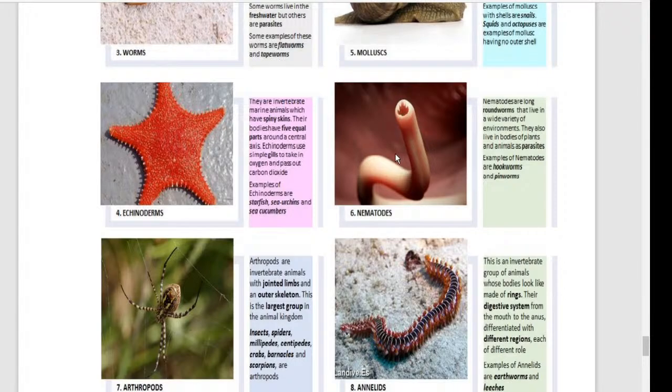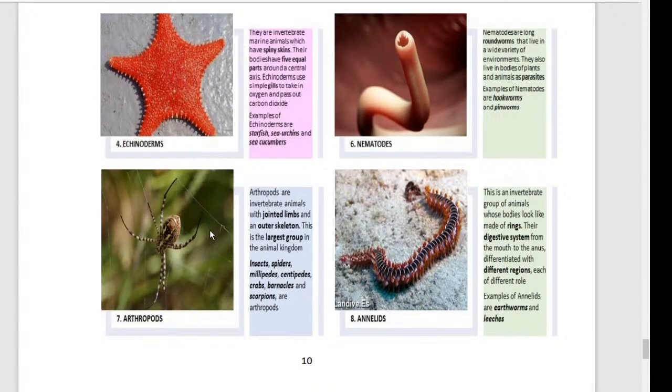We're finishing, and you know the arthropods. Arthropods means arthro means joints, articulaciones. Pods means pies. Articulados. So in this case, number 7. Arthropods are invertebrate animals with jointed limbs, an outer skeleton, and this is the largest group.